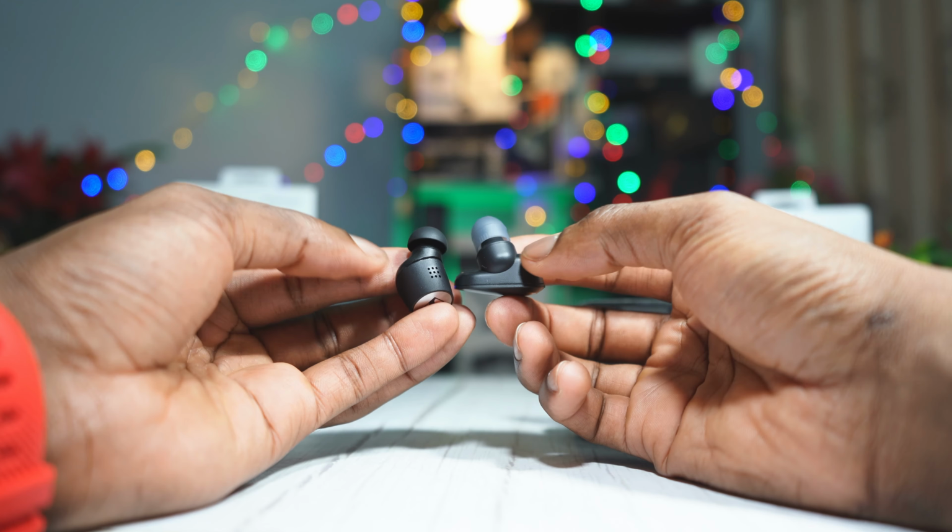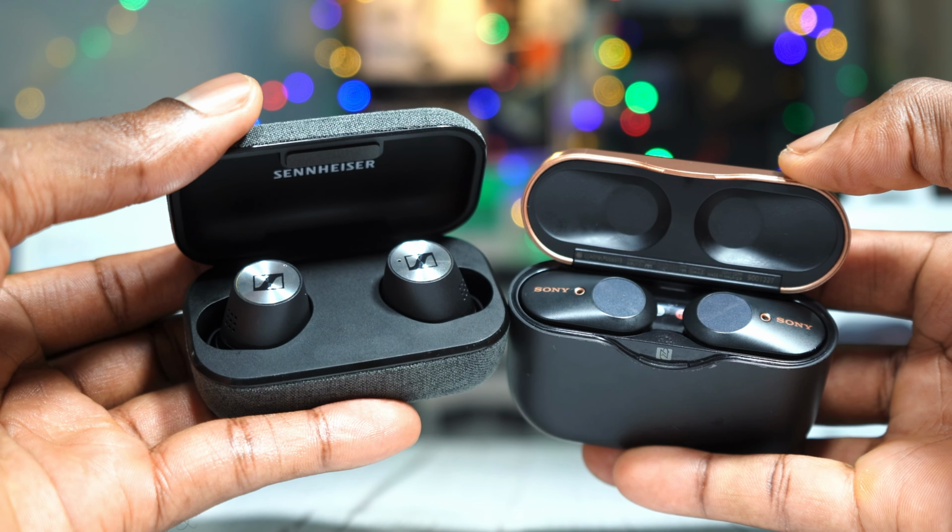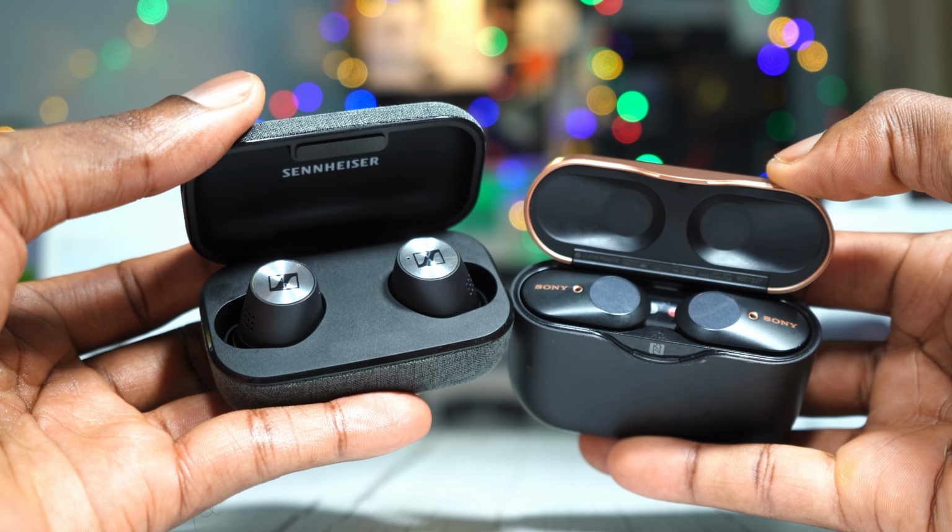So you see what I'm talking about. 28 hours all together, 26 hours. Or 26 hours from the Sony. So you see what I'm saying? The Sennheiser is the winner because there's more battery life here than the Sony. And you can charge the Sennheiser earbuds and the charging case much faster than the Sony.